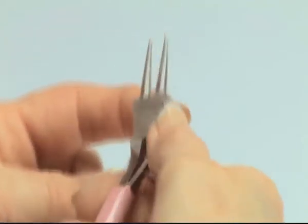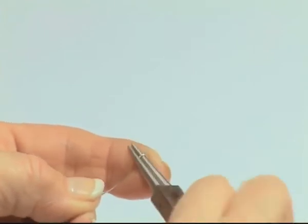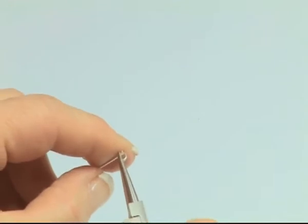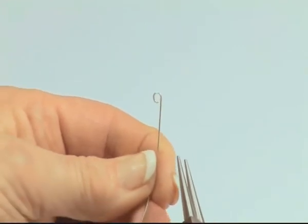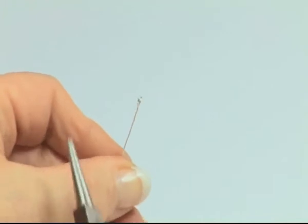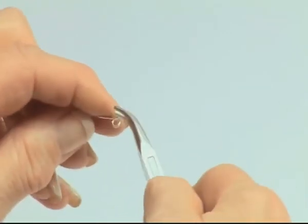This tutorial is how to create a 2D spiral. What you need to do is take your silver wire. Using your round nose pliers, we're going to create a basic loop. This is the first process in making your spiral. Now, it doesn't matter whether you're using 0.6mm wire, anything up to 1.5mm, depending on how secure and how much you want that spiral to stay in place and not lose its shape.